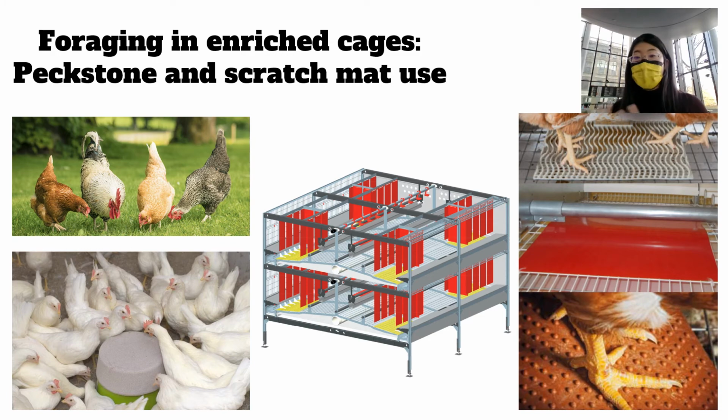Thus, my project involves the use of peckstones, pecking blocks, in conjunction with the pre-existing scratch mats to further promote the pecking and scratching motor patterns of laying hens in enriched cages. I will focus on where to place the pecking block in the cage, pertaining to its position on the wall or on the ground, and its proximity to the scratch mat, close or far. So I'll have a 2x2 factorial with the pecking block on the wall, close or far to the scratch mat, and pecking block on the ground, close or far to the scratch mat.